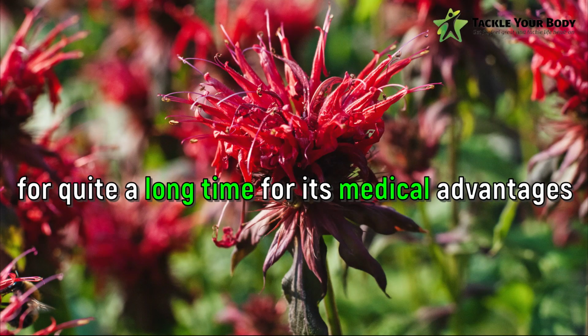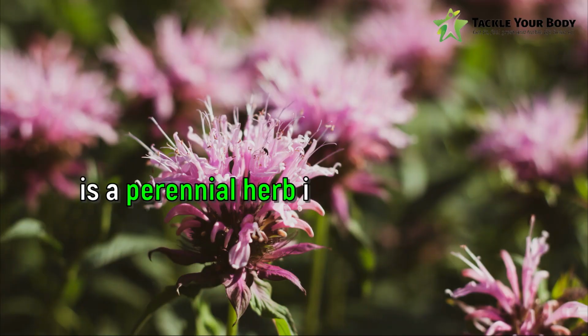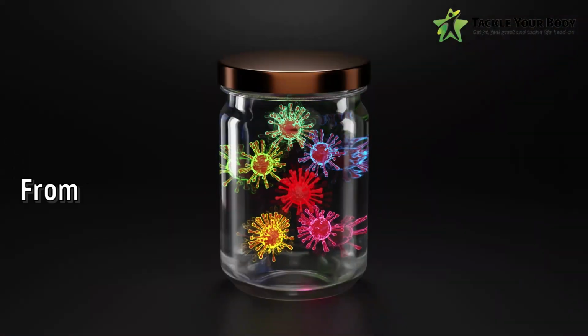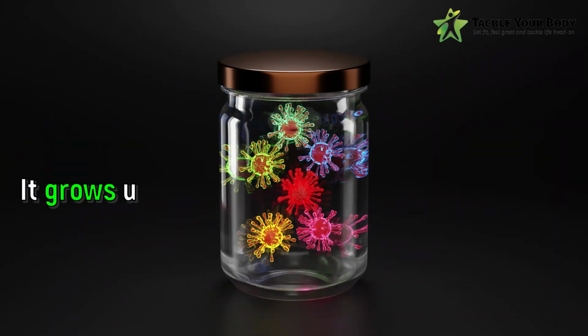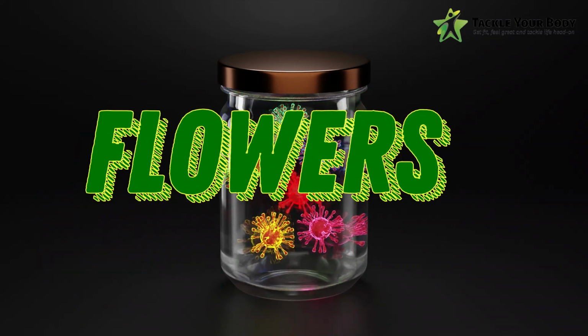Today, we will discuss a captivating plant that has been utilized for quite a long time for its medical advantages. Bee Balm, otherwise called Monarda, is a perennial herb in the mint family that is native to North America with many purposes in traditional medication. From reducing inflammation to boosting the immune system, Bee Balm herb is truly a nature's miracle. It grows up to 3 feet tall and produces striking red, pink, or purple flowers.